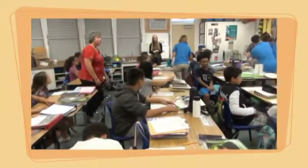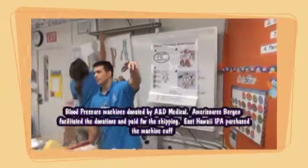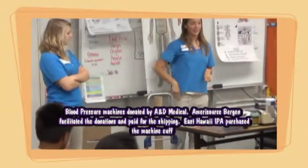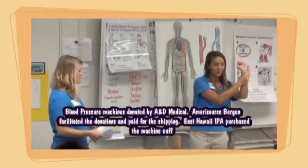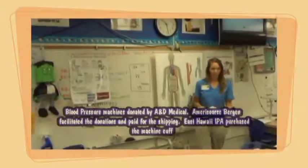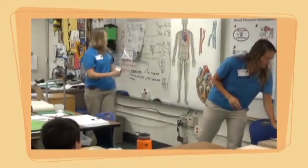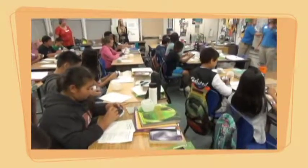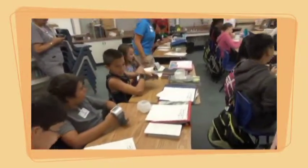This organization collaborated with A&D Medical. Through the facilitation of AmerisourceBergen, we're able to acquire blood pressure machines. And the East Hawaii Independent Physician Association purchased the blood pressure cuffs. And the Hilo School of Nursing students created their curriculum. These students also coordinated as well as conducted classroom education for the sixth grade students.